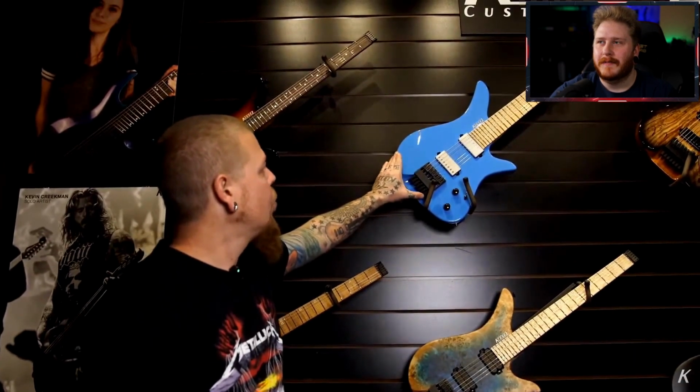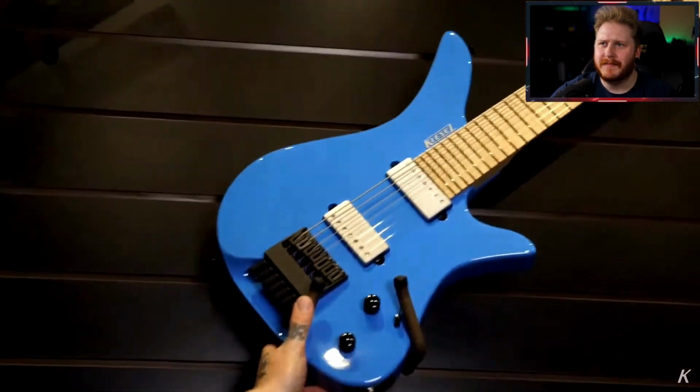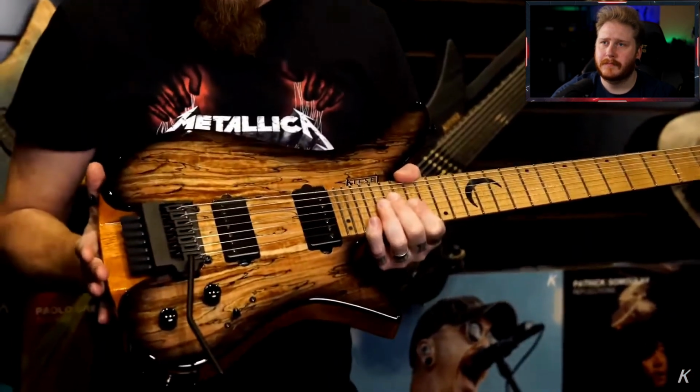We have the blue one here. That sky blue is nice. That's that new blue. So you guys just heard this guitar and Scott ripping.